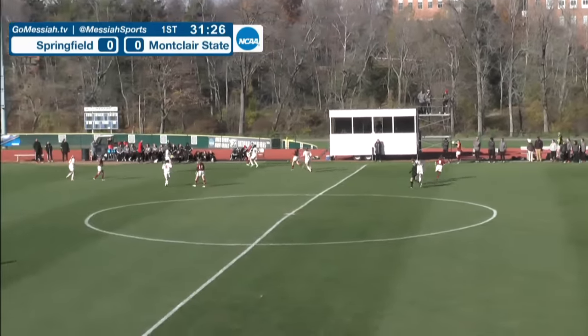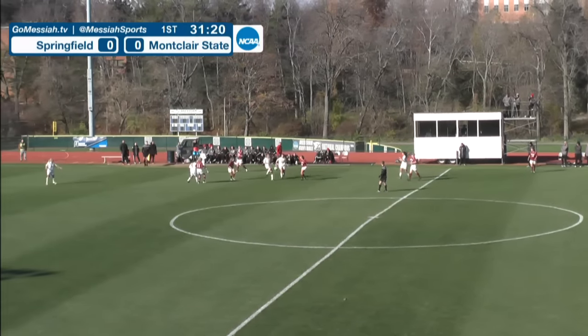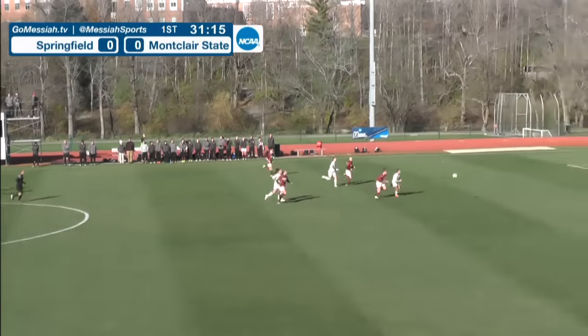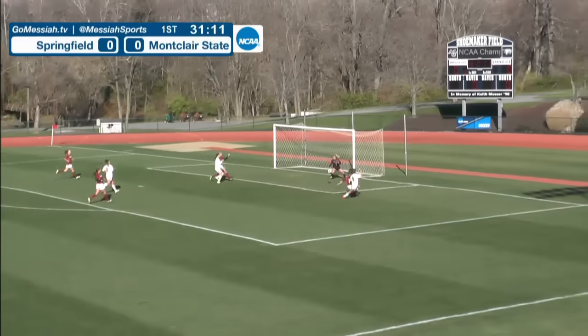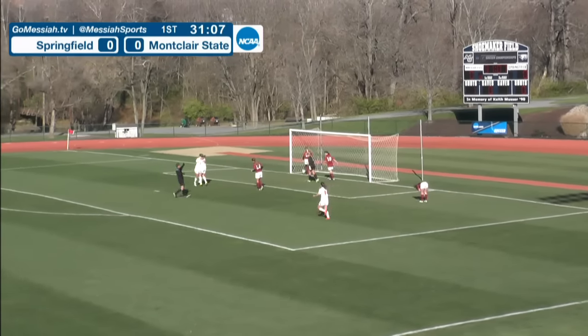Now we're working the far side of the field. Springfield with the throw-in, looking to get it up past field. They do, but Montclair rejects. Montclair now with the pursuit, breaking free. It's Montclair. Open shot from inside the 6. Great save! And there to put it back in.